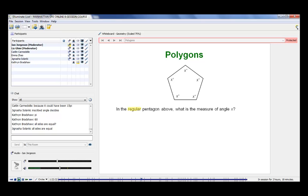Yeah, all sides are equal and all angles are equal. All sides are equal, all angles are equal. And so exactly how we've drawn it here with these 5 x's and these 5 sides that are equal. Okay, so tell me how to figure this out. How do I know what each individual angle is? I'm going to need to know what? To figure out what each of these individual x's is, I need to know what?